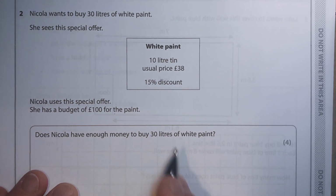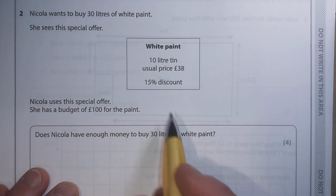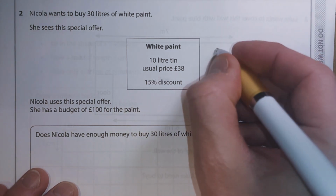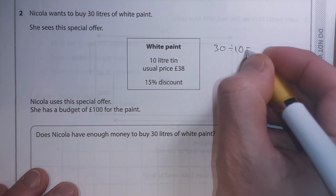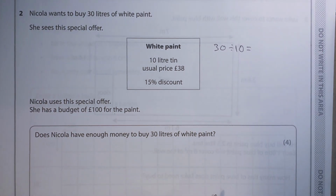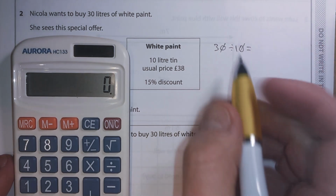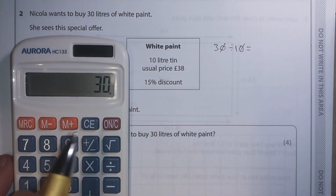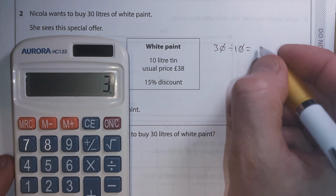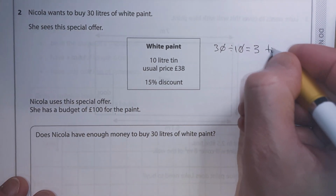Okay, so let's work out how much it's going to cost. Well, if it's 30 litres, we've got 10 litres here. If we do 30 divided by 10, it's going to tell us how many tins we need. Hopefully you can see that we can just cancel these, and 30 divided by 10 becomes 3 divided by 1, which hopefully you'll know is 3, but we can check it on the calculator. So we need 3 tins.